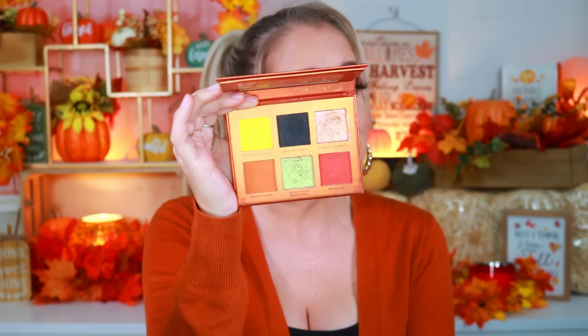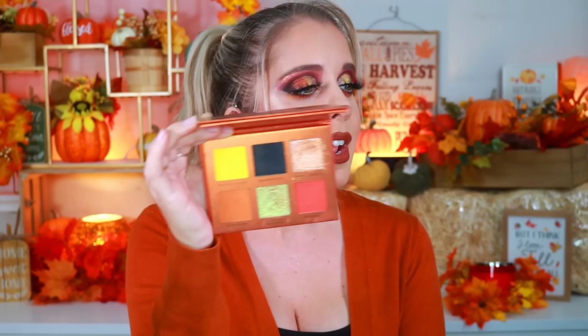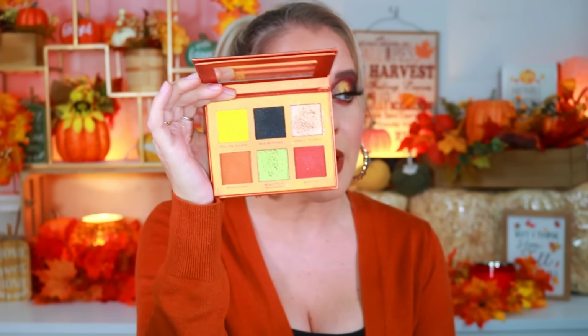I think it's so inspiring. Plus, bees also remind me of fall. Bees are one of my favorite insects ever. And I just think that this is so beautiful. I love everything about this palette. I speak so highly about this palette.